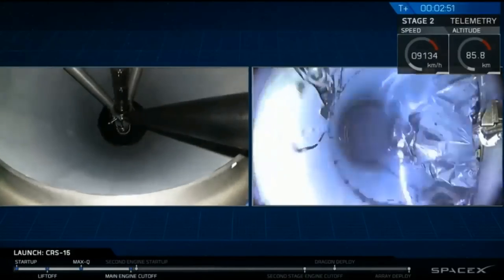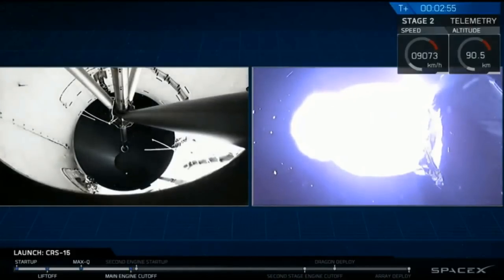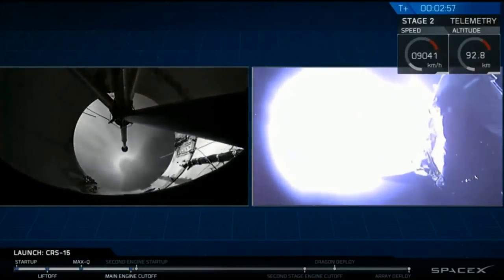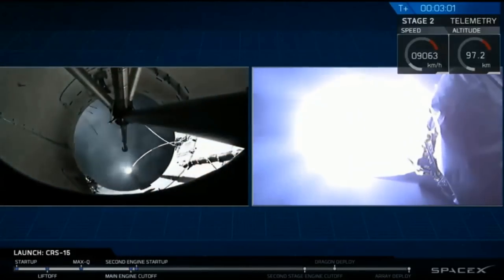Stage separation confirmed. And there you saw it. The main engines cut off. MVAC ignition. The two stages separated. And stage one, aft, burning really bright.